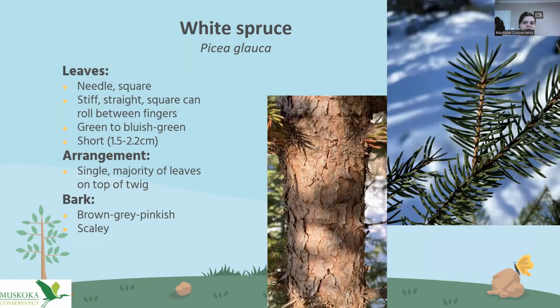Next is our white spruce. This is the only spruce we'll be covering today. So it's relatively similar to the hemlock and the fir as well. But the main difference is that the needle is not flat. It's got that square, angled, triangular-ish shape to it that allows you to roll it between your fingers.